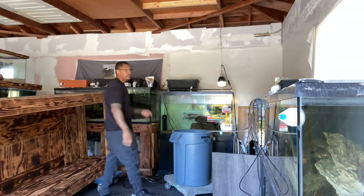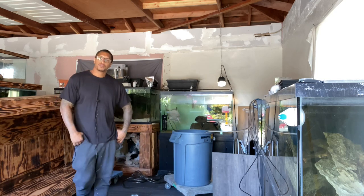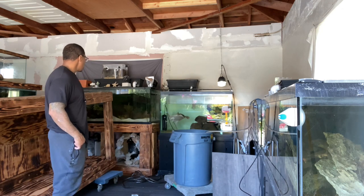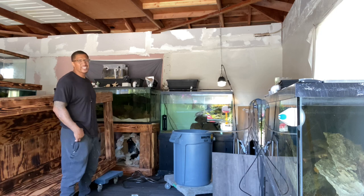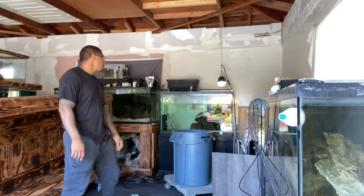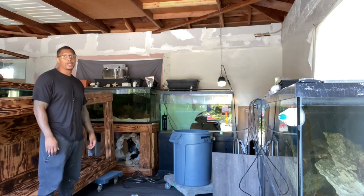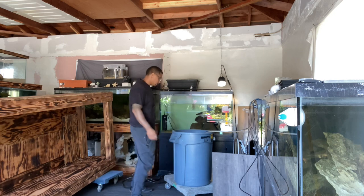It's looking kind of dark in here because of that curtain. That 225 was getting way too much algae because it was sitting right in front of that window. But I don't like it that dark. I need to actually get a blind so I could open and close it every day, because I don't want to keep it closed like that. It's way too dark in here. There we go.